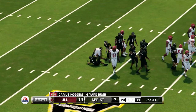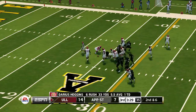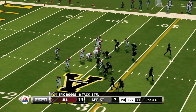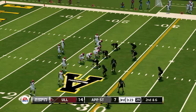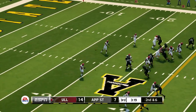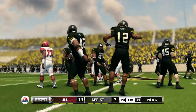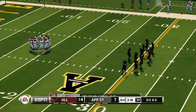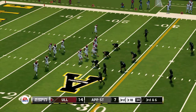Nice run, and he's brought down on the carry. That's a gain of 4 on the play. That makes it 2nd and 6. That quickly incomplete. Number 6, the intended receiver on the play. 3rd down, 6 to go. Ball on the 24-yard line.